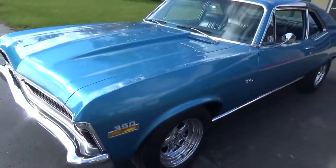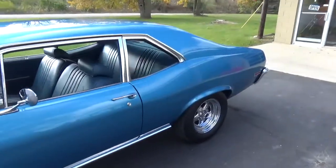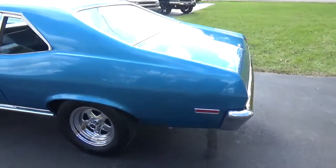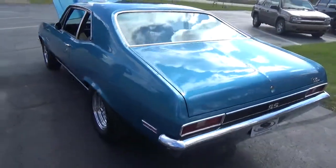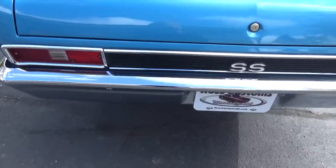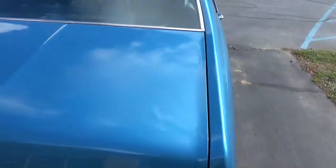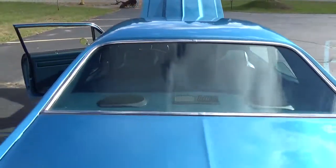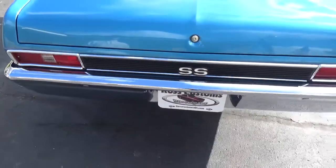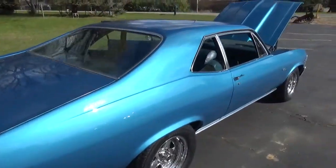It's got a 383 in it, a 350 trans. Super clean car. Original panels on the car. You have to kind of bear with us, the sun's kind of coming and going today. Bumpers look real nice. They are the original bumpers, and they're in very good condition. All the window trim and stainless is real nice. Super slick, straight down the sides.